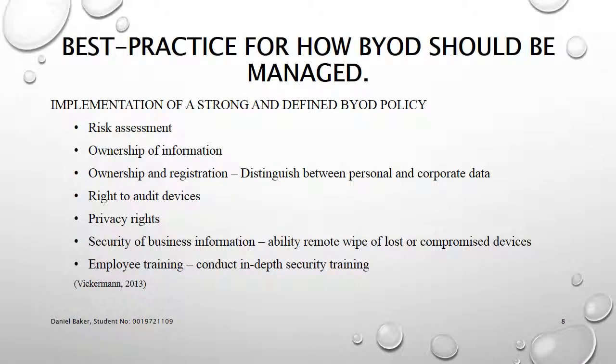Some of the best practices of how BYOD should be managed. First and foremost, the implementation of a strong and defined BYOD policy. This looks at a number of areas such as risk assessment, ownership of information, ownership and registration of the device, and being able to distinguish between personal and corporate data, the right to audit the devices, the privacy issues, security of business information with the ability to remote wipe devices if they're lost or compromised, conduct in-depth security training through employee training over time.